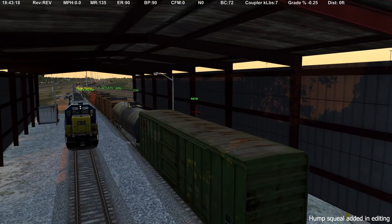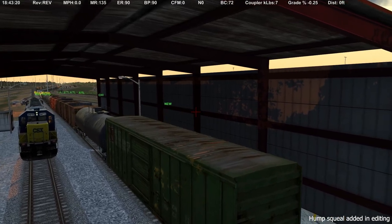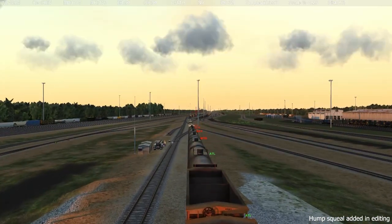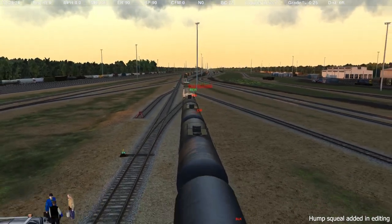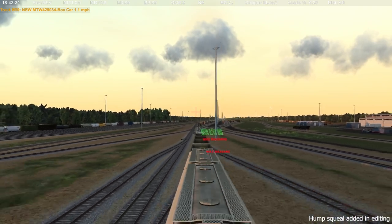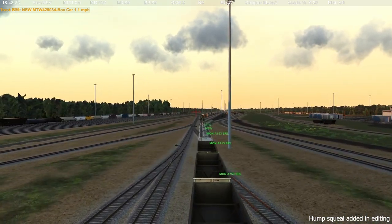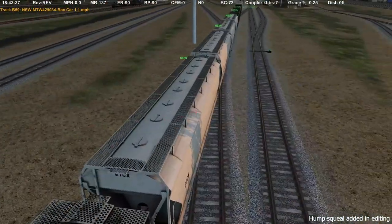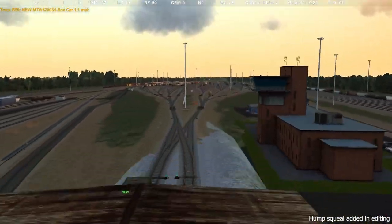We may have room for one more. Luckily, we got New Orleans, Chicago, and then a bunch of Atlantas behind that. Some Montgomerys, some Savannahs, some Selkirks, Cincinnatis. Waycross cars, Jacksonville cars, Chicago. Yeah, no more New Orleans at least.